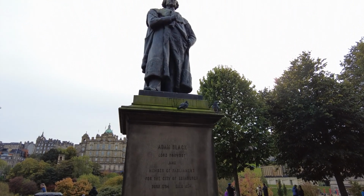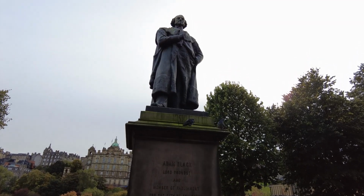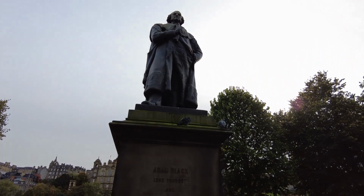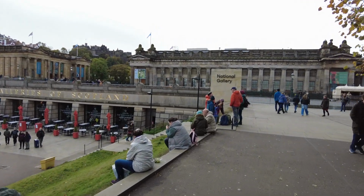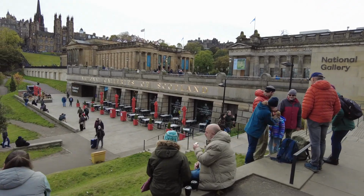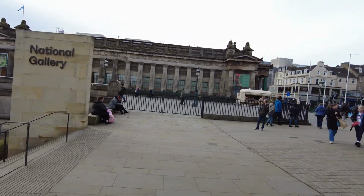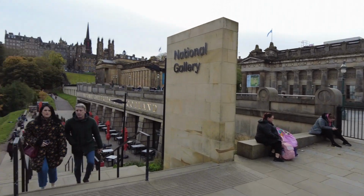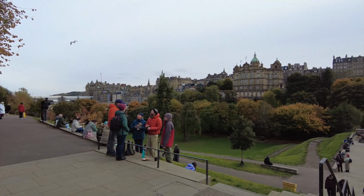So while walking towards the art galleries, you will come across this statue of Edinburgh. So this is the National Gallery of Scotland. There's a cafe here where you can enjoy a coffee or just sit for some time. So now we'll keep on walking towards the Old Town.